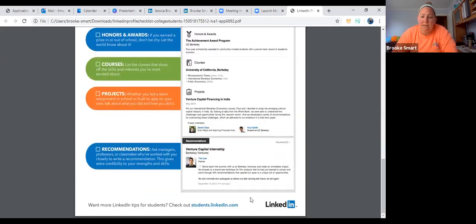And then last but not least is recommendations. Ask managers, professors, or classmates who've worked closely with you to write a recommendation. This gives you extra credibility to your strengths and skills. Again, if it were me, I would want to make sure that my profile is complete before I go out and ask one of those other people to recommend me for something. You want to make sure that you are polished in the first place and then ask for that recommendation.